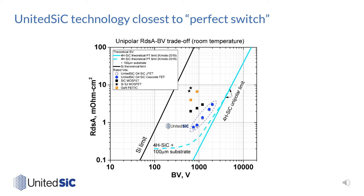counterparts. Next, we move to GaN FETs in the yellow bubbles, and still lower silicon carbide MOSFETs in the black squares. The silicon carbide MOSFETs are plagued by their inversion channel resistance, as their performance substantially diverges from their theoretical limit as one moves to lower voltage ratings like 650 volts. The United Silicon Carbide FETs are unmatched in on-resistance performance. They're nearly a factor of three below their closest competitor at 650 volts.